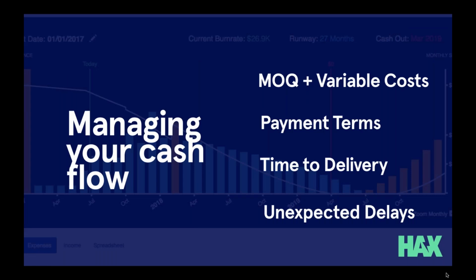So what are your minimum order quantities? How does that shift with your variable costs? You might have to order 10,000 really expensive parts all at once, and you have to make sure you actually have money in the bank to pay for those things. What are your payment terms, either with suppliers or with your customers, to make sure they actually have money coming in and out? Making sure you understand your time to delivery.